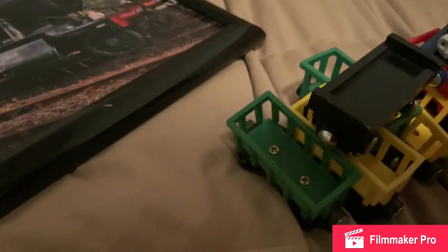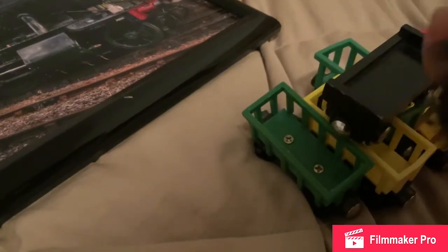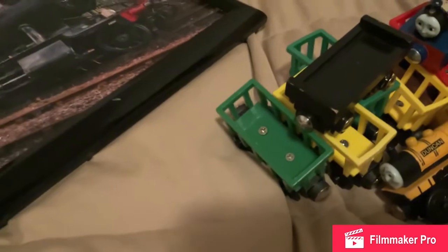A Thomas, which I will be customizing. And a Duncan, which I'll be turning into an Ivo Hugh, because Ivo Hugh has a similar design to Duncan. He's a bit of an Andrew Barclay design, just like Duncan. I know there's a wooden railway Ivo Hugh out there, but it's too big. Your engines are meant to be small, instead of big and chunky like that model. I just have to fill up some side tanks with balsa.